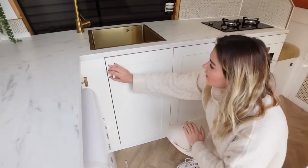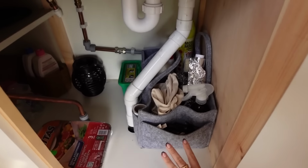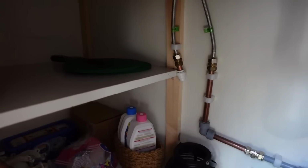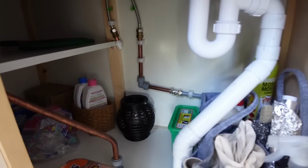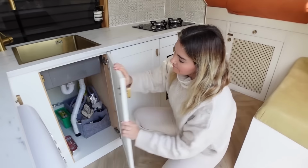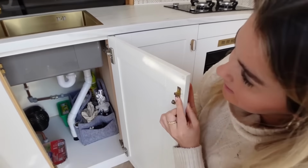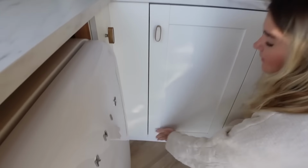Our cupboard under the sink holds any cleaning products. It's quite a large space, it goes all the way around the corner there, so we've got a lot of storage space here. We usually keep our towels here, any stuff we need for the kitchen, cleaning products, etc. all lives under here. Also really good to note, we have these butterfly kind of clips here that keep all of our doors secure when we are driving, and you just push them in like this.